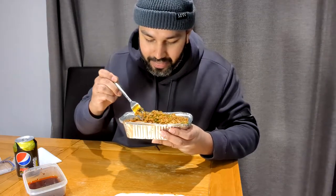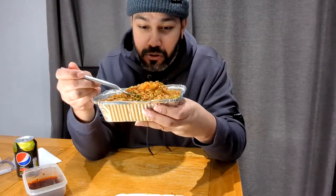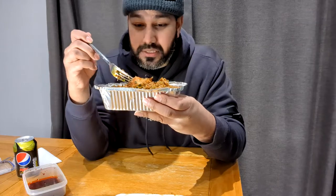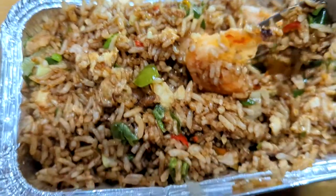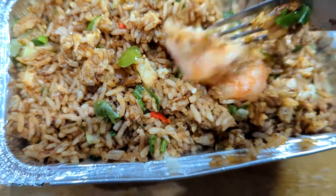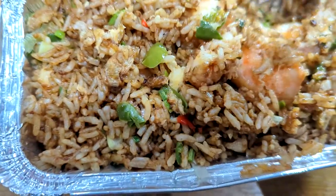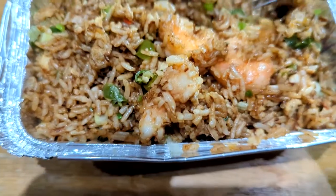Ooh, look at that. So you got big chunks. They never skimp out on the prawns, right? They always have huge king prawn pieces. And let me just bring the camera closer, so you can see that they always have humongous king prawn. And they never skimp out, they always have a lot. Huge piece of king prawn. And that's basically why I go for king prawn fried rice.